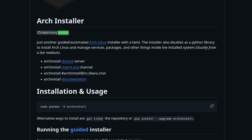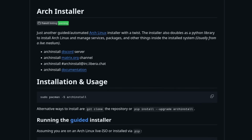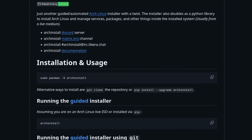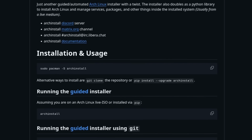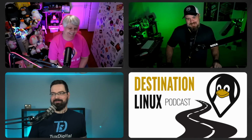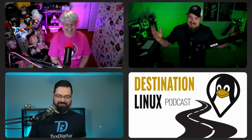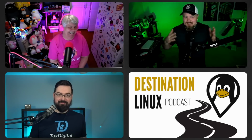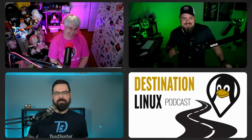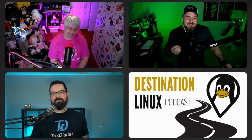It's so good. I was 1 minute late to our pre-show, and that's because I decided to install Arch using the Arch installer 15 minutes before the show started. And I have Arch fully functional with a KDE desktop. It only took me 16 minutes total to have a complete and operational system.